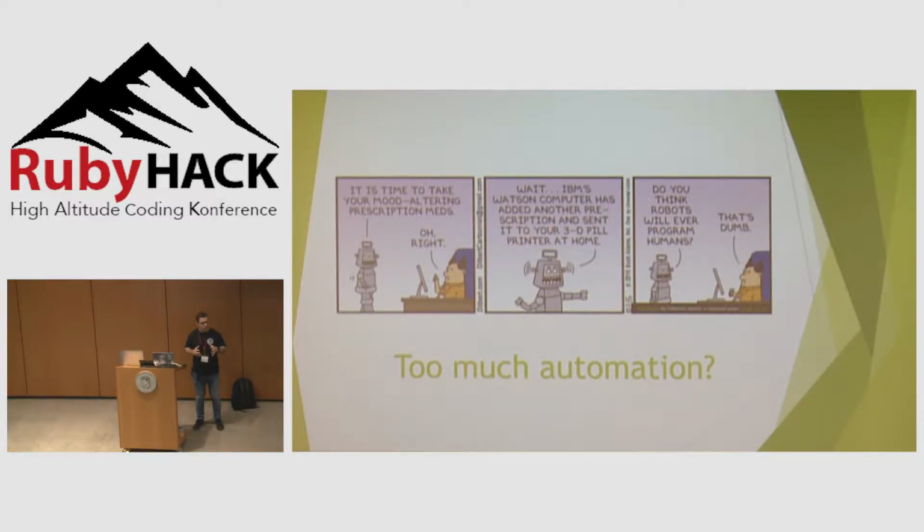Never automate a hook install for the server, because some of them can prevent you from being able to update the code on the server, and that would be really bad.